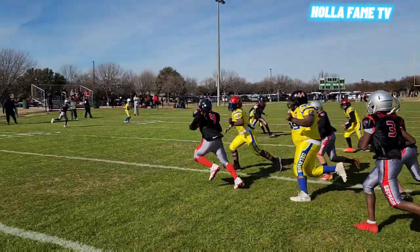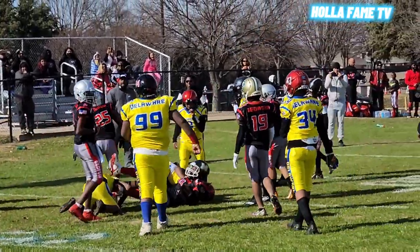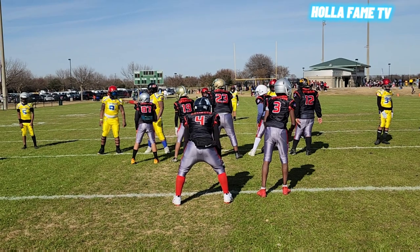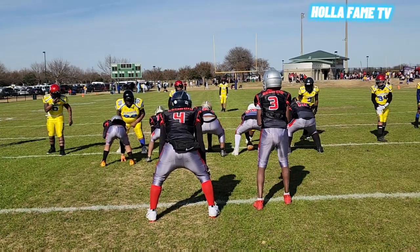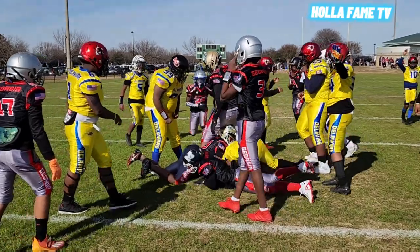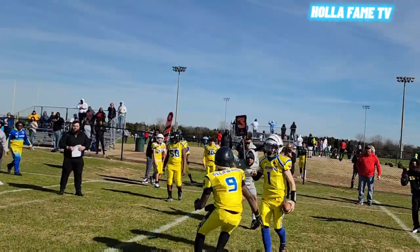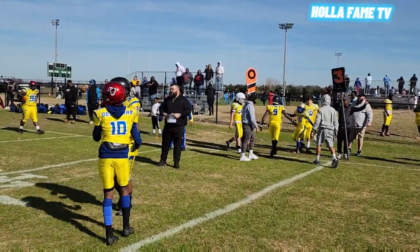Georgia on the 28-yard line. Direct snap to number 4, trying to get to the outside, and he's hit by Delaware. On to 3rd down. We got shotgun formation, 2 receivers to the right, 2 receivers to the left. High snap, it bobbled. And the turnover. Double bobble. Turnover. Delaware ball.